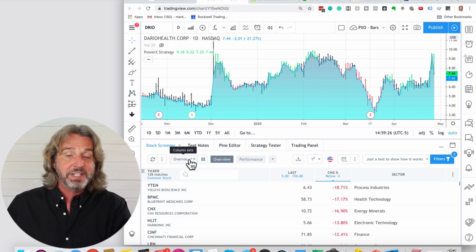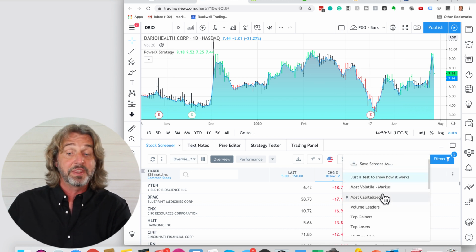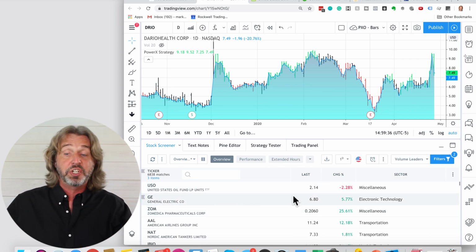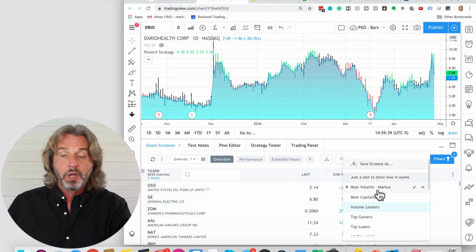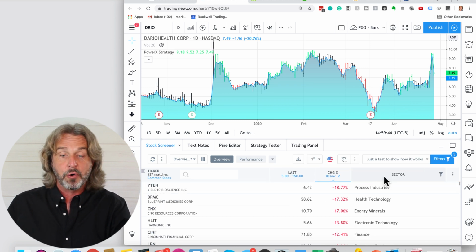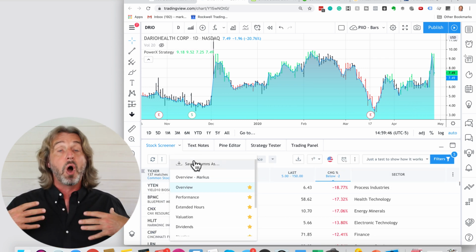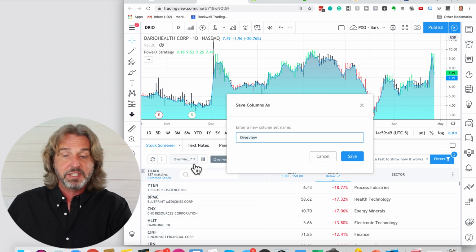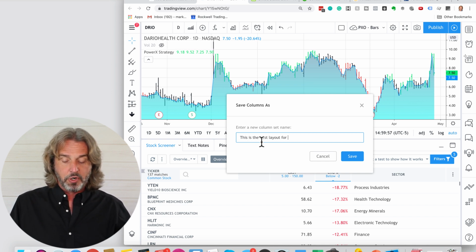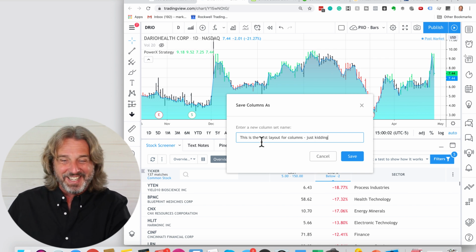So you see on the left-hand side, you have the column sets. Here, this is where we selected the filter. So we can go for volume gainers, and it is still using the columns that we just defined. Or we can go for the top losers, or what we have just saved, just a test to show how it works. So we can now save our own columns here, and we can save this in the same way that we say, okay, this is the best layout for columns. Just kidding. You get the idea, right?